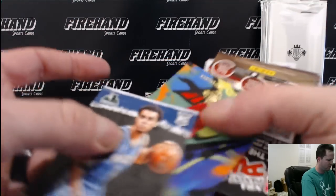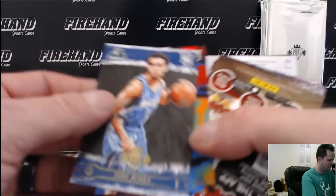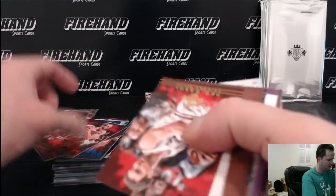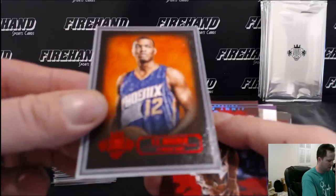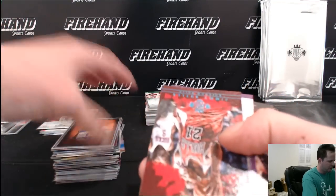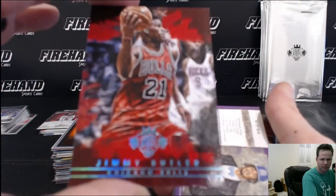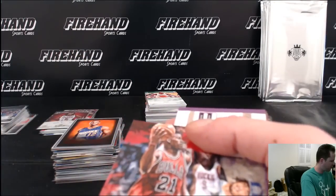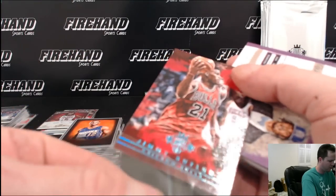Tyus Jones and DeLon Wright, rookies. T-Wolves and Raptors. Suns, TJ Warren out of 100. Jimmy Butler to 25. Chicago Bulls. Blue foil. 17 out of 25. Oil Fan 14 with Bulls.